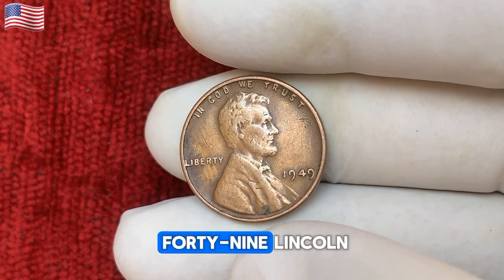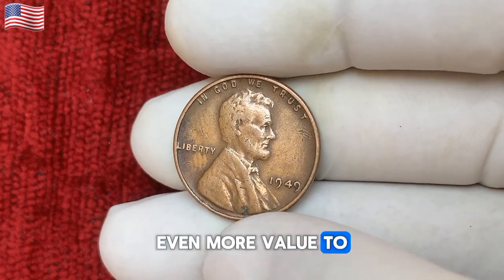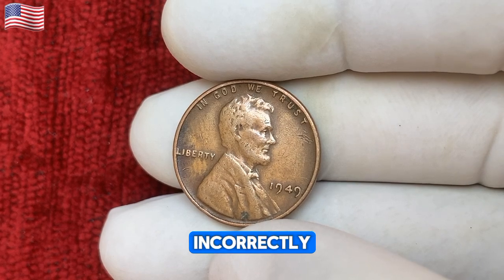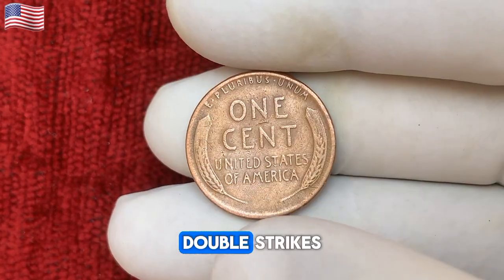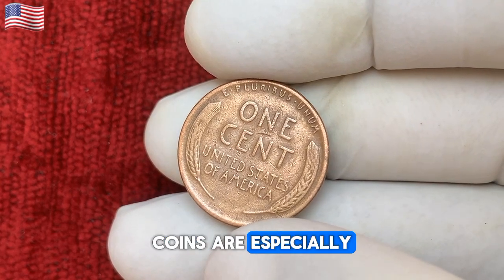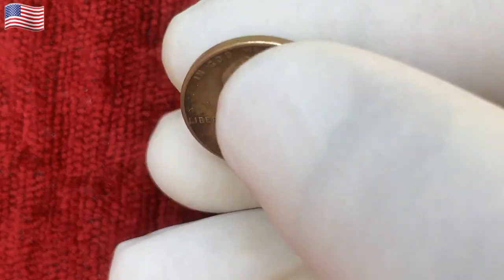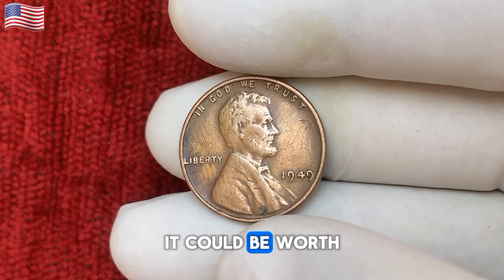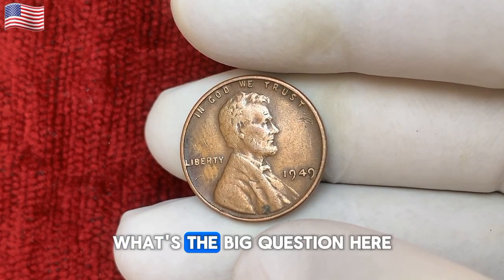Some of the 1949 Lincoln wheat pennies have minting errors, and these can add even more value to the coin. Minting errors occur when the coins are struck incorrectly, leading to slight design variations, off-center strikes, double strikes, or other anomalies. These error coins are especially prized by collectors because they are unique and incredibly difficult to find. If you happen to have a 1949 penny with an error, it could be worth a significant amount more than a regular, error-free coin. So, what's the big question here?